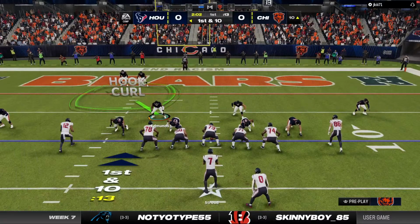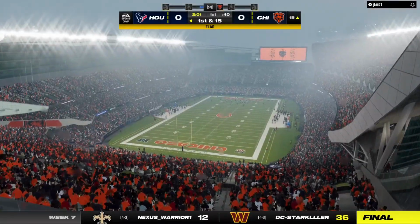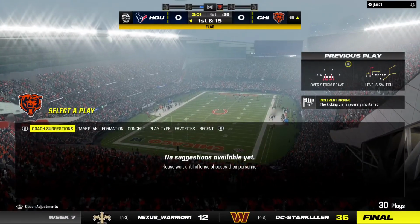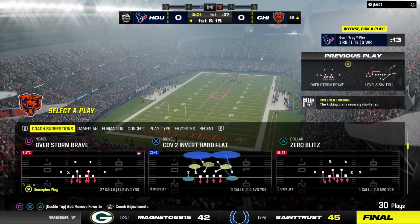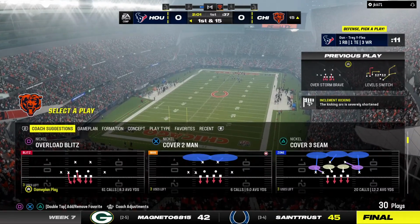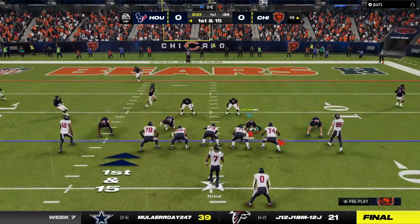Huge 4th down conversion. And now an audible here into something else. Now the offense knew it. They were already starting to walk back as that one is accepted. The false start backs him up 5. 1st and 15.